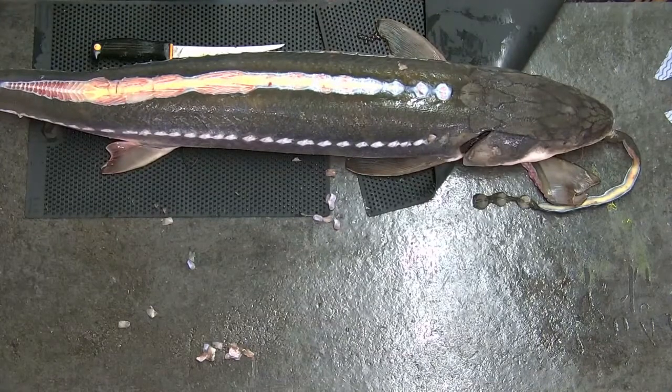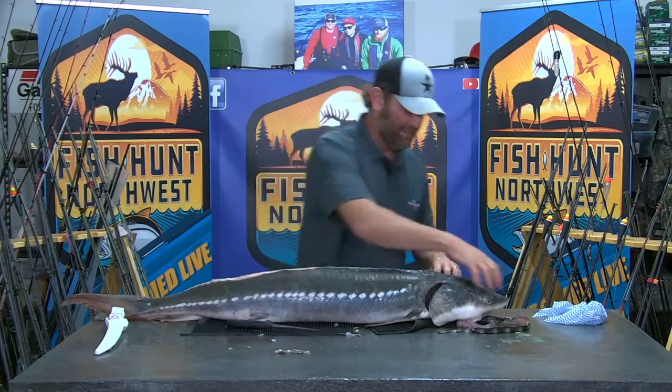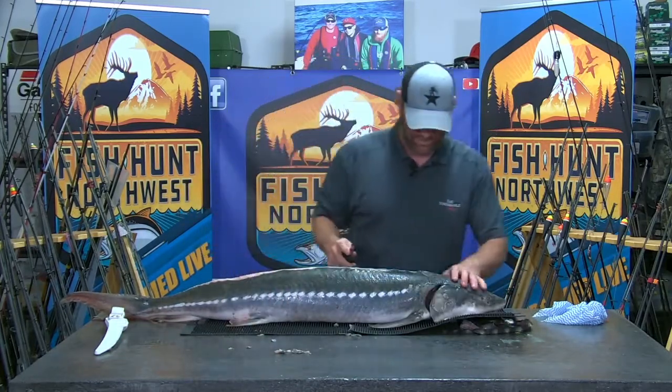Then I go to a boning knife. This is a very easy knife. I mean, you do so much with this. This is what I use to cut up all my deer, elk, everything else. You know, it's a $10 knife. Go get yourself one. You'll appreciate it.